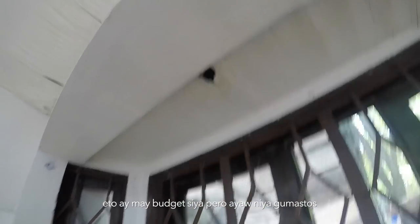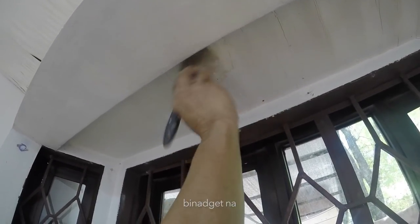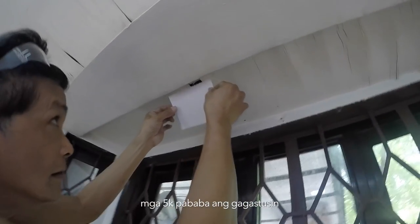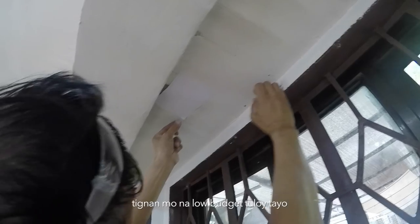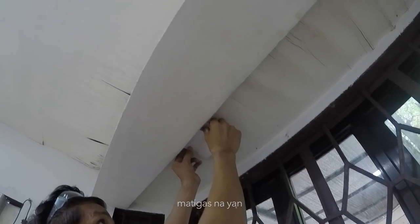Ito ay may budget siya, pero ayaw niyong gumastos. Itong budget na, binudget na, na-budget pa. Ibig sabihin, talagang napakaunat naman. Low budget nga eh, low budget. Pag sinabing low, 5K pa baba ang gagawin. 5K lang, ginigiba na itong kanyang pamamahay dito. Tignan mo na, na low budget tuloy tayo. Tutuloyin natin yan sa kapag pininturahan mo, matikas na yan. Ah, talaga? Kagaling.